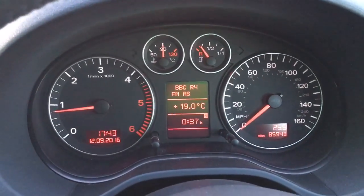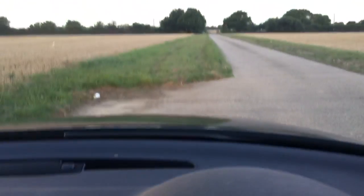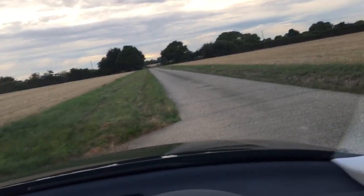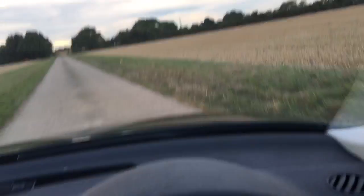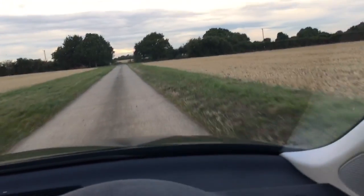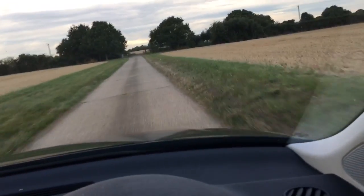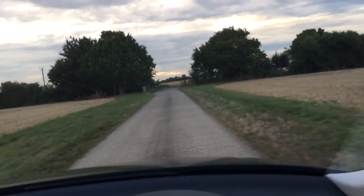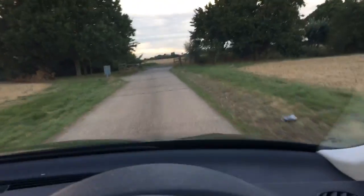Excellent. So we check our mirrors, everything's clear, everything's good to go. Let's go ahead and throw some lights on. Excellent. And off we go. Clutch feels great, it bites exactly where it should. Nice and quiet in here, aside from Radio 4. Let me just turn that down. But, you know, there's nothing rattling, there's nothing knocking or clicking or anything like that.